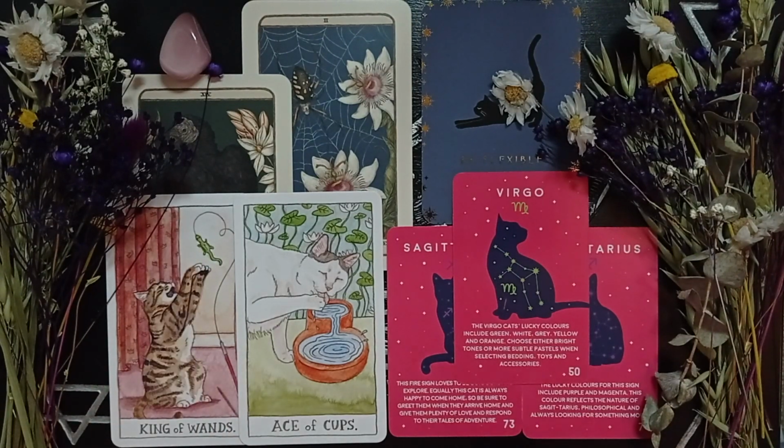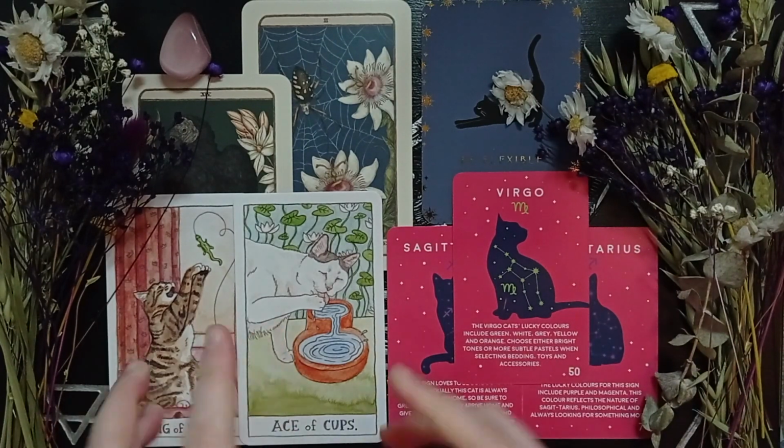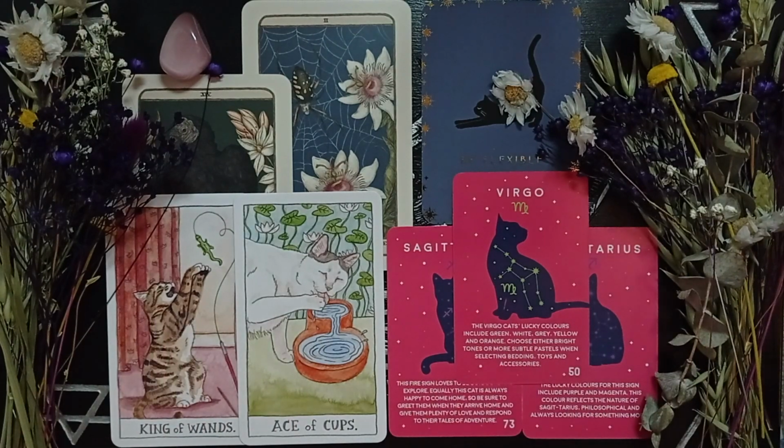So especially since you got the King of Wands, and in this deck that is represented by toys, like wands, like balls of string. Clearly what's coming through is your pet wants toys. It wants to be played with, and it also wants something new and exciting as well.